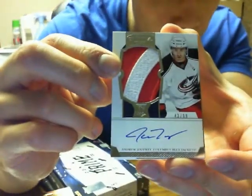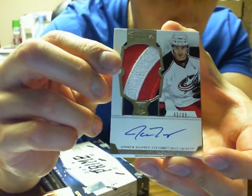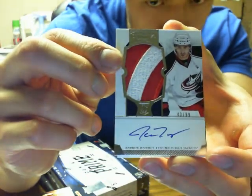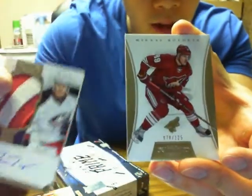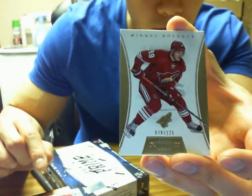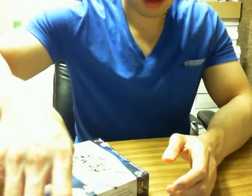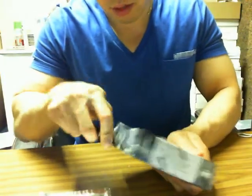We have a Dominion auto rookie patch of Andrew Shaw... of Andrew Joudrey for the Columbus Blue Jackets, 43 of 99. And we got a base for the Phoenix Coyotes of Mikhail Grabovski... of Mikhail Bortnikov at 125. Clean this up. On to the last box of the break. Then we got randoms.